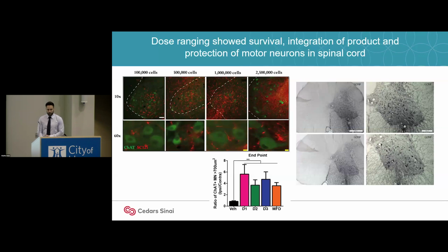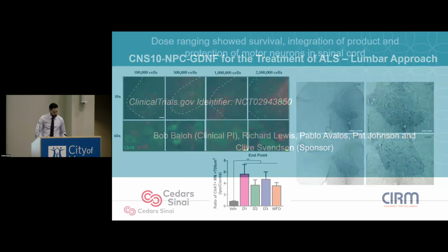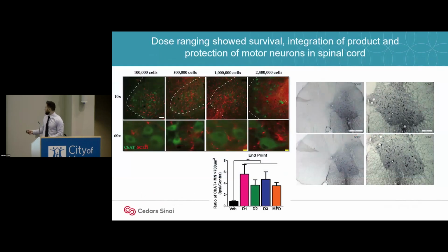And as you can see in these images, we have a dose response to the graft size and density, as well as the secretion of GDNF on that treated side. I don't have a pointer. Maybe I do. Okay, so you may be able to see these are the motor neurons right here, and they are taking up the GDNF compared to the other side. So we know that the motor neurons take up the GDNF, and the GDNF can be having an effect.